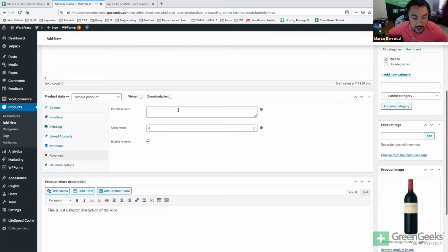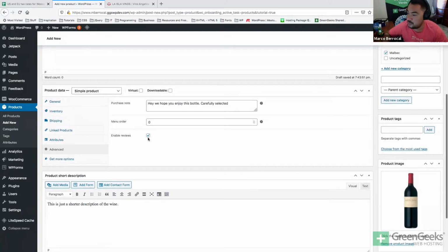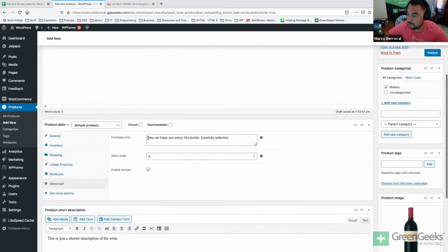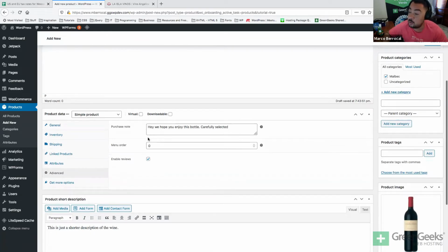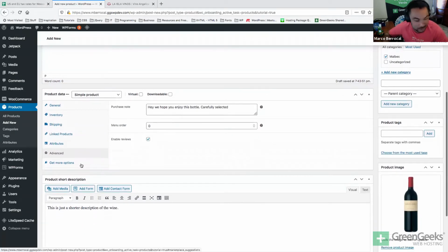Last but not least, advanced. Do I want to add a purchase note for the customer, to send that? So, hey, we hope you enjoy this bottle. Carefully selected. Okay, menu order, custom ordering position. I'm going to leave that as 0. Enable reviews. I think it's a really cool feature. Do you want people to review this? Yes or no, to review this wine. I think it's cool. I love when they review wines. I usually make my decisions based on what people review about a particular wine. And yes, I actually also give reviews about a wine. So I'm a huge snob.